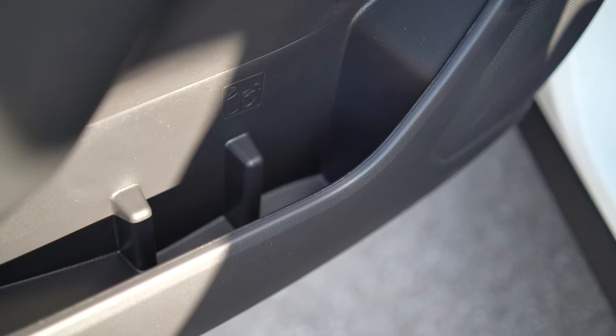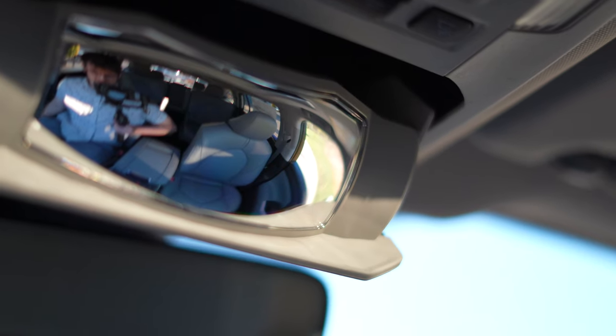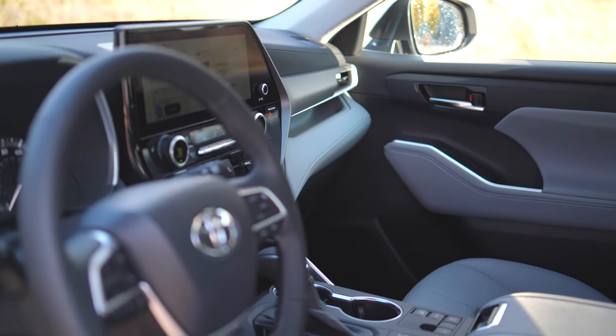And while in the conversation here of storage, no cup holder will fit a 40-ounce Hydro Flask, but there are a fair amount of cubbies. And of course, we have a sunglasses pocket slash dad mirror. The interior likely won't woo wealthy in-laws, but the sturdy construction helps justify the only adequate materials for a $46,000 SUV.